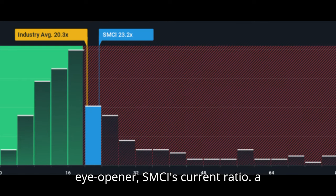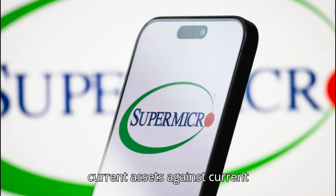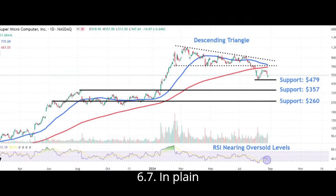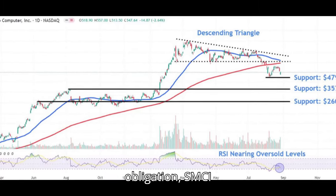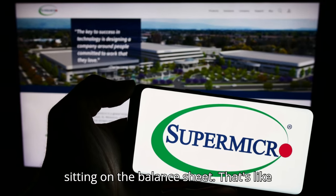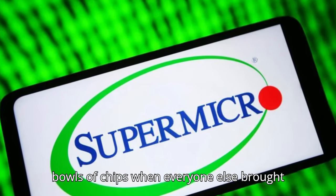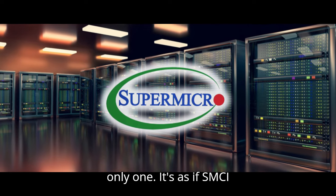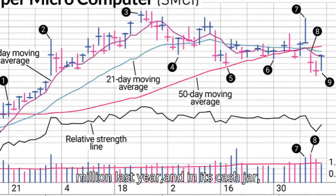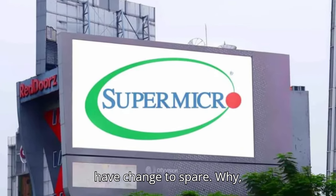But here's the real eye-opener: SMCI's current ratio, a classic liquidity metric measuring current assets against current liabilities, stands at a stratospheric 6.7. In plain English, for every $1 of short-term obligation, SMCI has $6.70 in liquid assets sitting on the balance sheet. That's like showing up to a dinner party with 7 bowls of chips when everyone else brought only 1. It's as if SMCI runs a lemonade stand that made $15 million last year, and in its cash jar, there's enough to buy every neighbor on the block free lemonade, and still have change to spare.